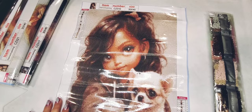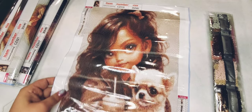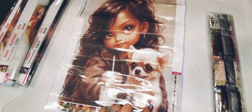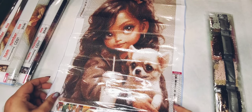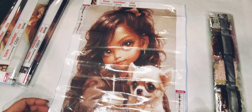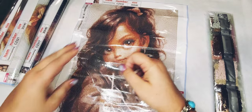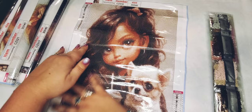Her fingers look good. It's just right here on the edge anyway, but I don't know if you can see that. Let me move this down a little bit here. But yeah, she's got fingers here and they look good. And like I said, all these paintings were $3.59 that I'm going to show you tonight.